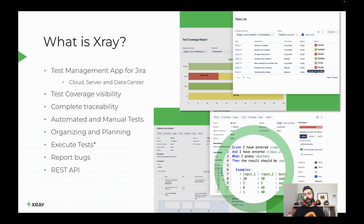So what is Xray? Xray is actually a test management tool that lives within Jira. So it's an application that you install in your Jira instance. We have versions for cloud, server, data center. So whatever flavor you are using of Jira, you can use Xray and it will help you on the management of your testing.